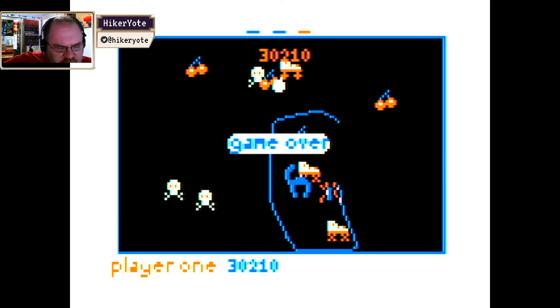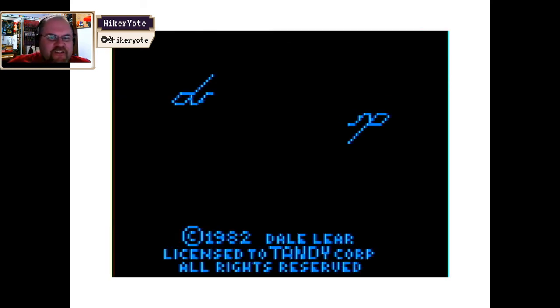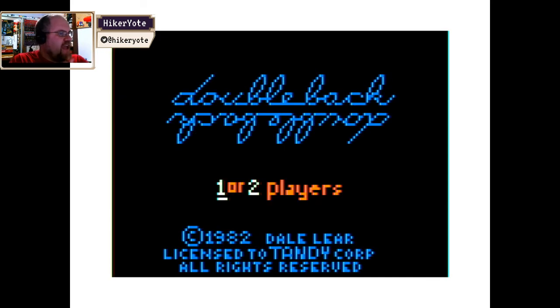And that was advanced strats for getting a really high score, because if you got a whole bunch of magnets coming right down on top of you, you'd be all set. Okay, so that is my brief introduction to the Color Computer 2.